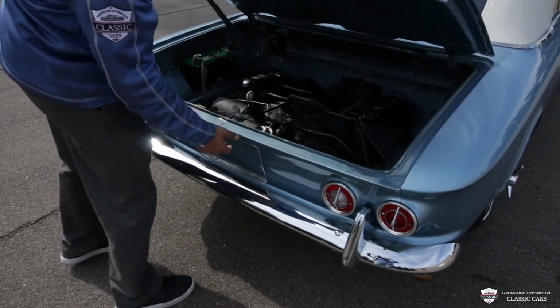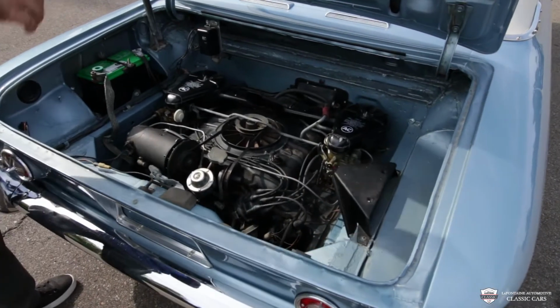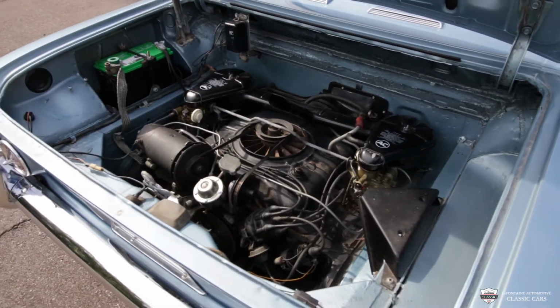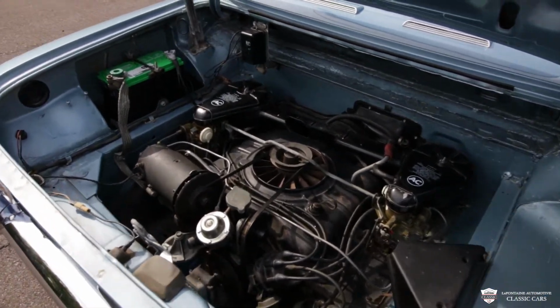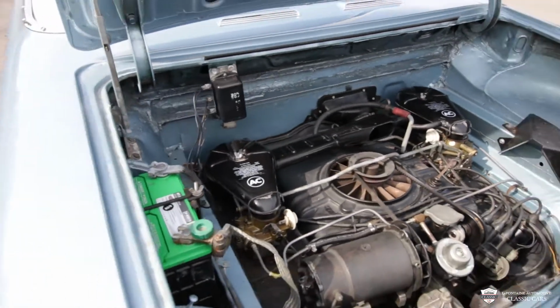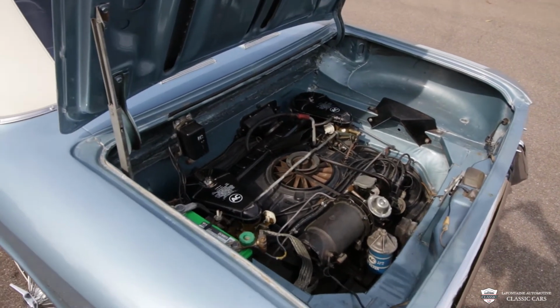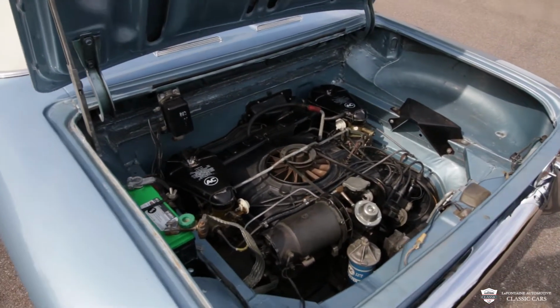In the engine compartment, we'll see we have a solid 145 cubic inch aluminum air-cooled, horizontally opposed 6-cylinder engine and automatic transmission. This is a well cared for example and runs and drives great.